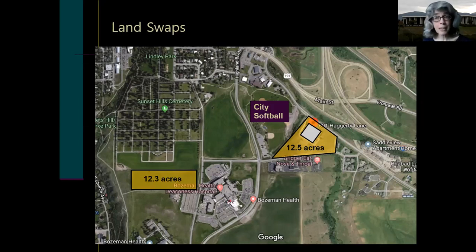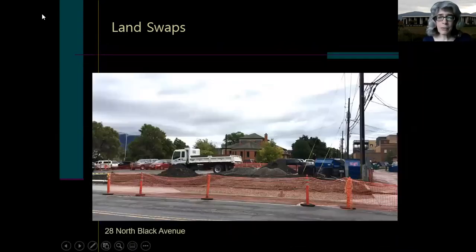Yet what it meant was that the city technically owned the building until the loan was paid off 20 years later. And so it was actually paid off by the current owner, who leased the property in 1990 with an option to purchase. And this is the site that the city held hostage for a little while. This is the 28 North Black site where the Life of Montana company was from 1974 till 1978 when they moved into their current building.